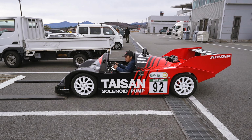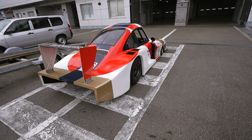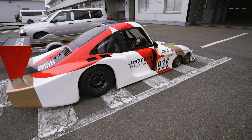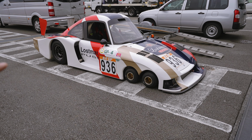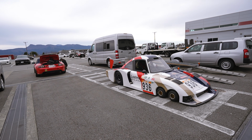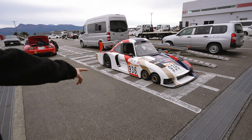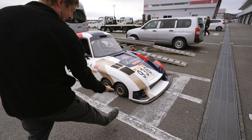This is why we came to Japan. This is why I come to Japan. Half the look of this. Oh my god. It's the same chassis. Oh my god. That's what you do. This is the best thing I've seen in so long. I can't believe how good this looks.